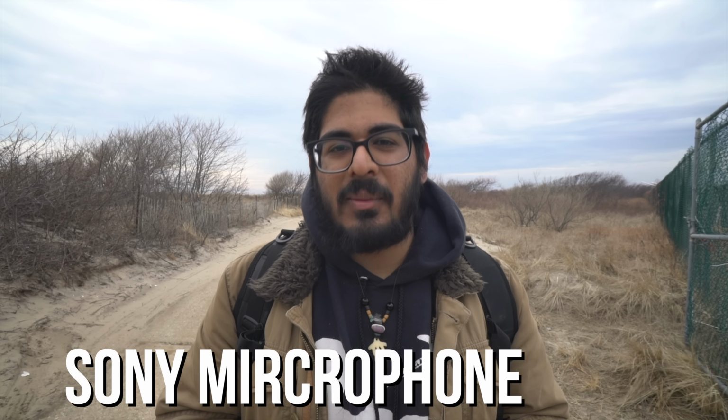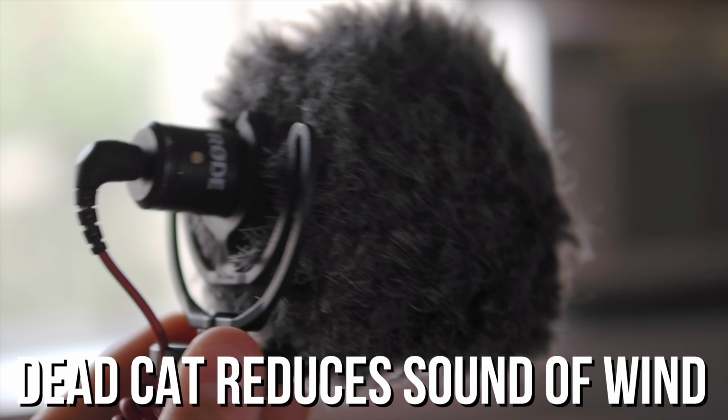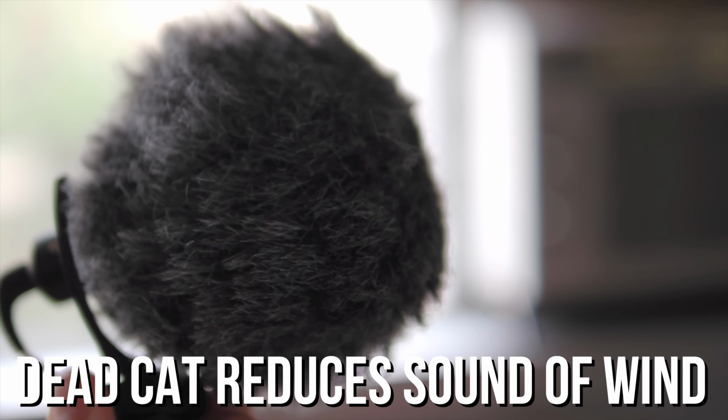As well, at the bottom of the a7S II, I have a Joby GorillaPod, the more expensive version that's made out of metal. And on top of the camera and the hot shoe, I have a Sony microphone. It's the basic one that Sony makes that doesn't require any cables or any batteries. It just plugs in straight to the hot shoe of the camera and connects immediately. And on top of that, I have a dead cat that I bought at B&H Photo here in New York City, and I use that to record my audio.